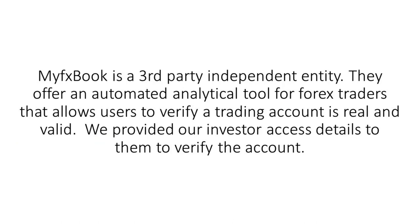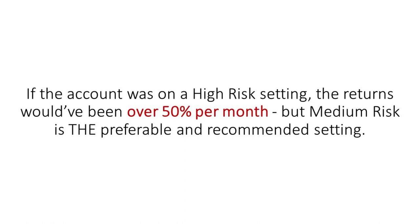MyFXBook is a third-party independent entity. They offer an automated analytical tool for Forex traders that allows users to verify a trading account is real and valid. We provided our investor access details to them to verify the account. If the account was on a high-risk setting, the returns would have been over 50% per month. But medium risk is the preferable and recommended setting.